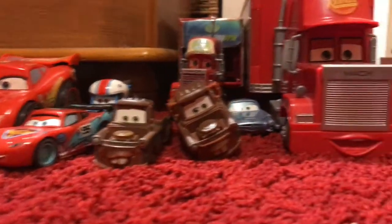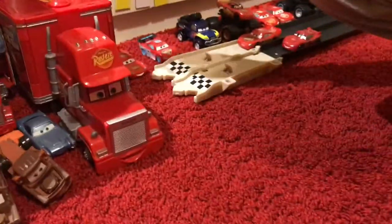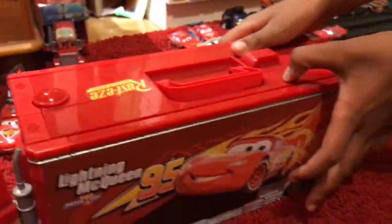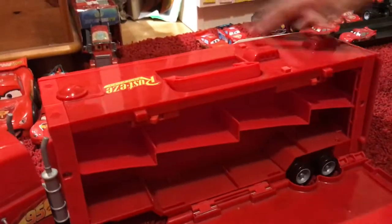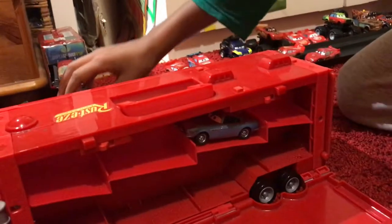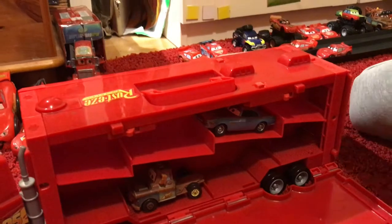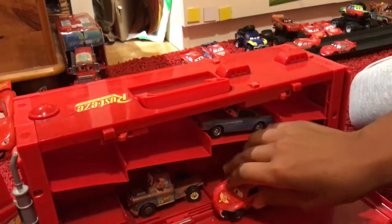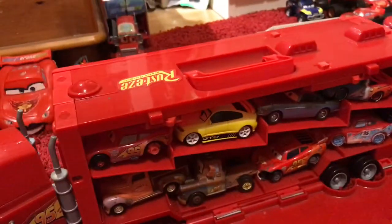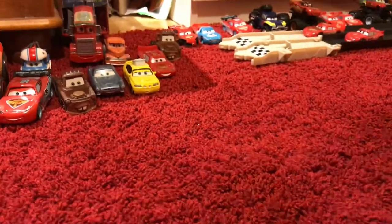Moving over here, we have a big Cars 3 Mack. In fact, if we pull it out, it does actually open up. I'm sure when you have it, it can contain cars, such as if we put Fennec Missile in there, and see how it gets stored up very well. Bringing in more of them, we can see Mater, then Broken McQueen. In fact, I'm going to show you a lot of cars. However, now we're going to put it back. There we go. Driven away.